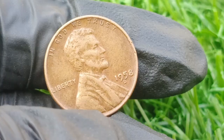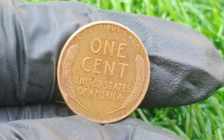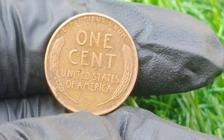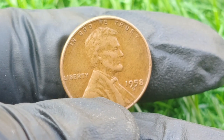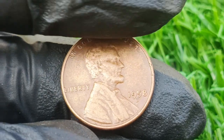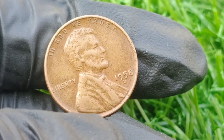Let us begin where all great coin stories begin, with history, because the 1958 D Wheat Penny cannot be properly understood without first understanding what made 1958 such a profoundly pivotal year in the story of American coinage. The Lincoln Wheat Penny had been in continuous production since 1909, nearly 5 decades of the same essential design, Abraham Lincoln's portrait on the obverse and 2 graceful wheat stalks flanking the words 1 cent on the reverse, a design so familiar, so deeply embedded in the daily rhythm of American life that most people had stopped seeing it entirely. It had become invisible through familiarity, the way wallpaper becomes invisible in a room you have lived in for years.